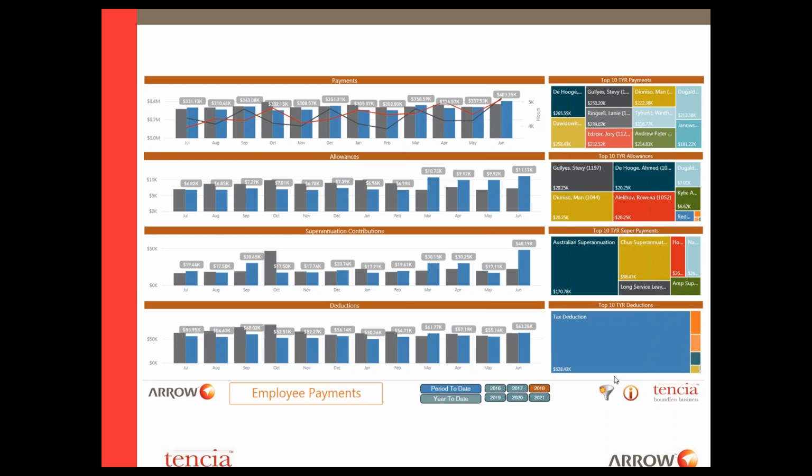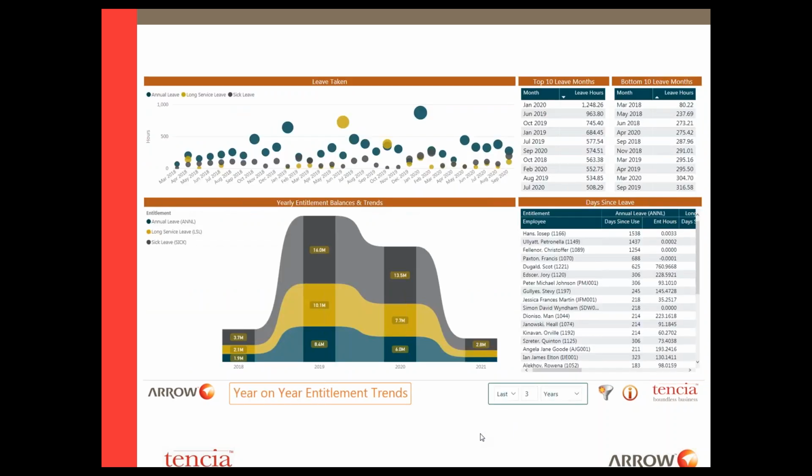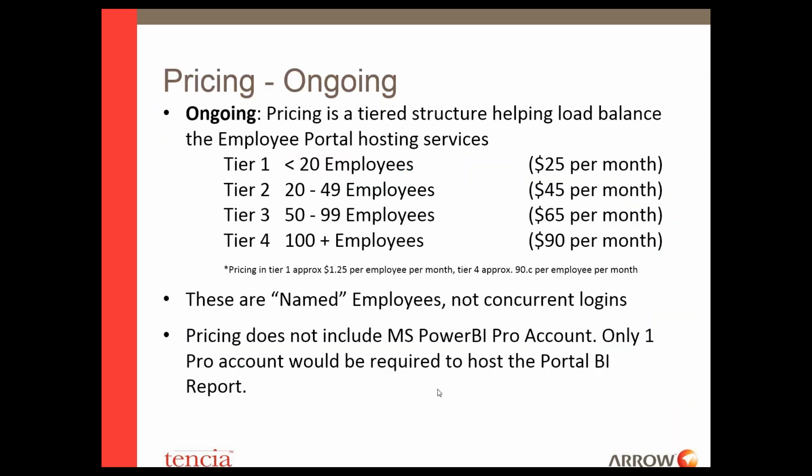Then you can do some more analysis on wages and salaries year on year, and see what your top allowances and top payments are. Similarly with leave taken, we can see what leave is being taken, what months have been the most popular, and who's got the most outstanding leave days for each of your employees. As a manager, you can look at this and say, well, I need to have a word to, in this case, Hans, because Hans has been years without any leave. So that's another report, and you get that value: $2,500 off for an extra $1,000 when buying the employee portal.